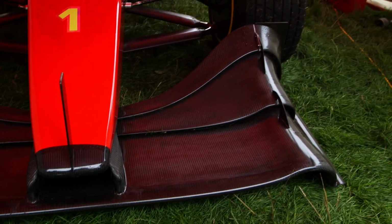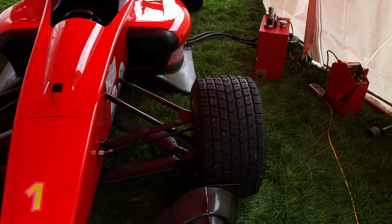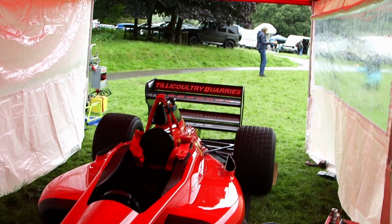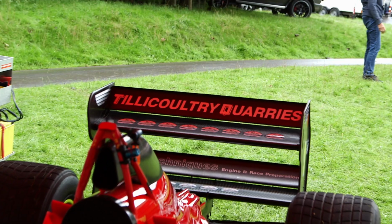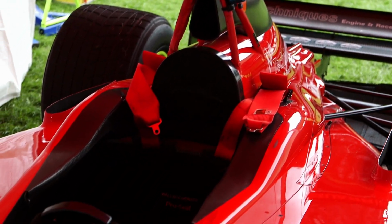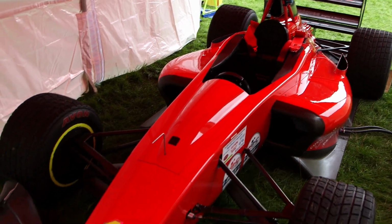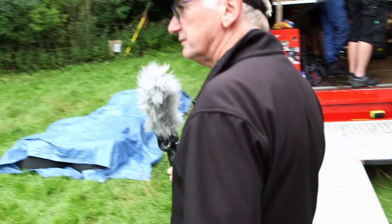And as you can see, they're on wet tyres, which are the groove tyres, because it has been a very wet day. If it dries out, they may go over to the slick tyres, because quite often the slick tyres, even on a damp surface, give more of an advantage than the racing wet tyres. So, right, let's have a wander across to the other side of the paddock now.